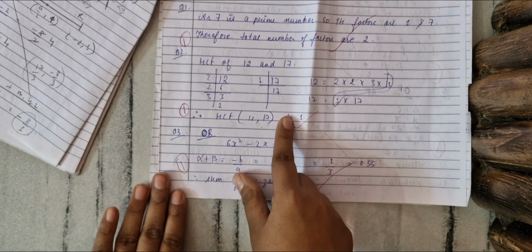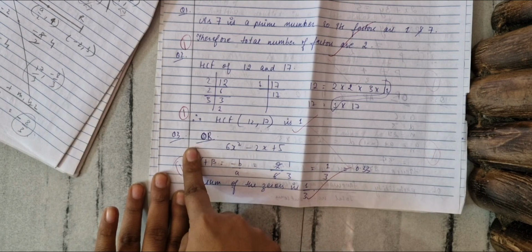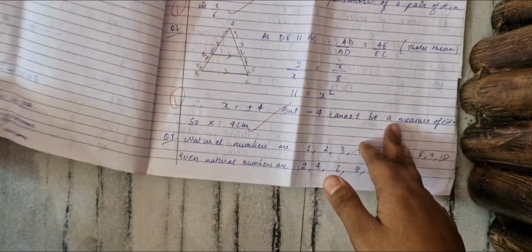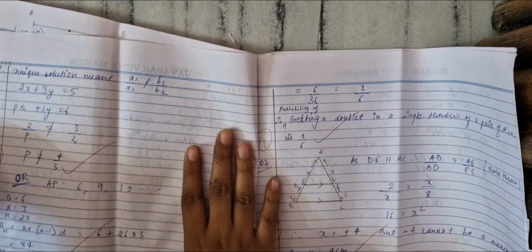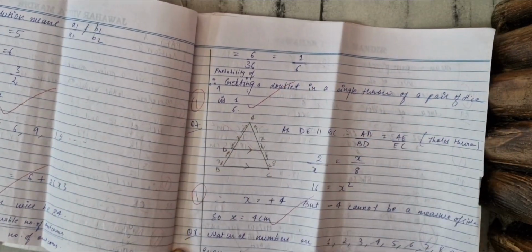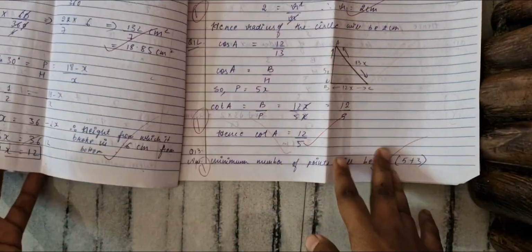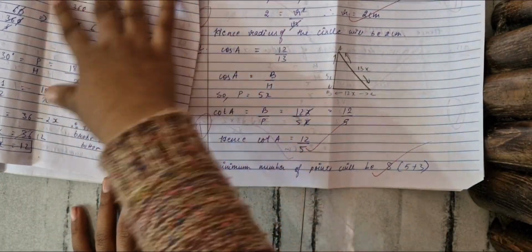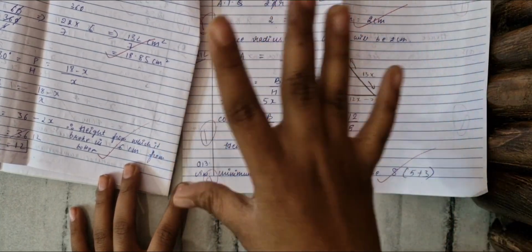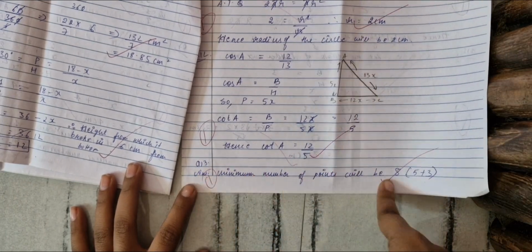So this was part A, section 1, question number 1, 2, 3. I was attempting the OR, so I wrote it over here, OR. HCF and all I used to write. Yeah, unique solution. Then again I was attempting the OR, so I wrote it this way. So this is how 1 mark questions need to be attempted. These are of 1 mark only, but I have shown the working here also, and wherever working was not required, I wrote like this.